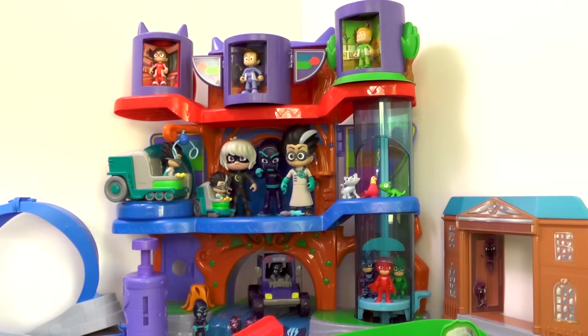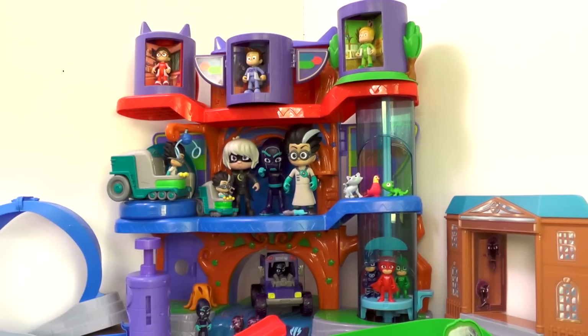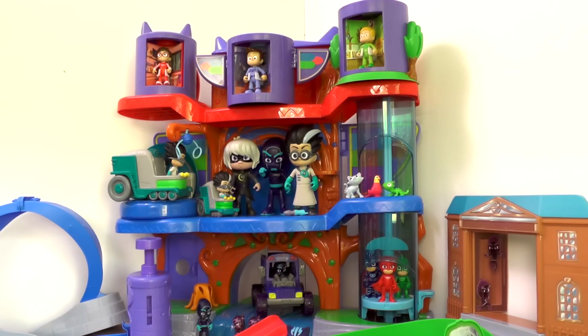So I think the way that this PJ Masks line is expanding is really nice. But what you need to do is to choose which of these you're going to buy. Certainly you're not going to be buying everything. The ones that you should be buying are the ones you're going to get best value from. So I want you to let me know in the comments who and which of these you're going to buy.